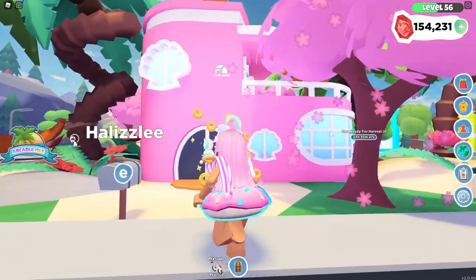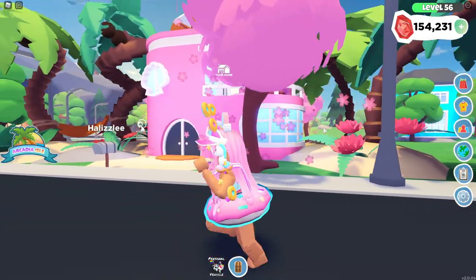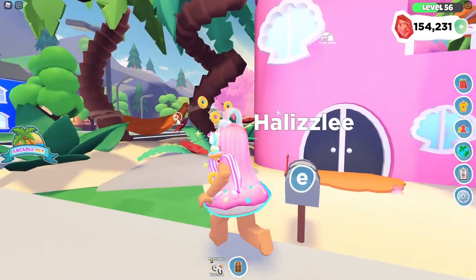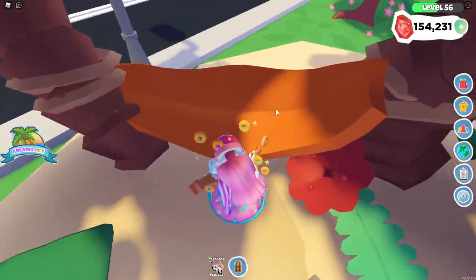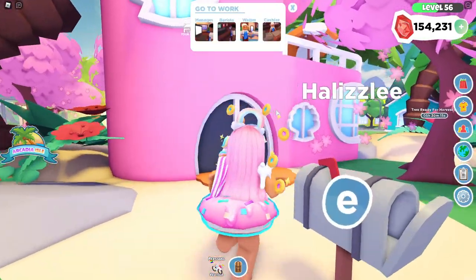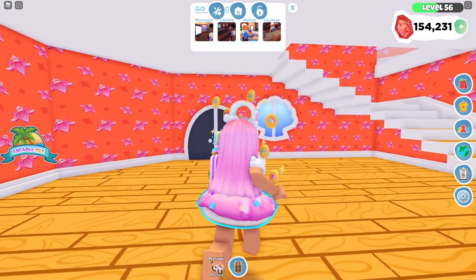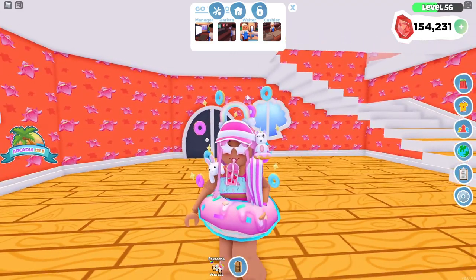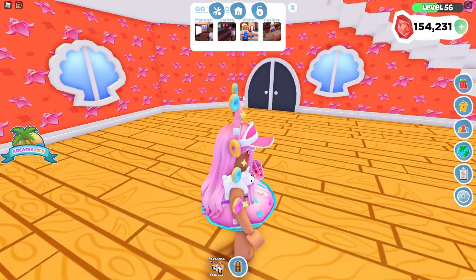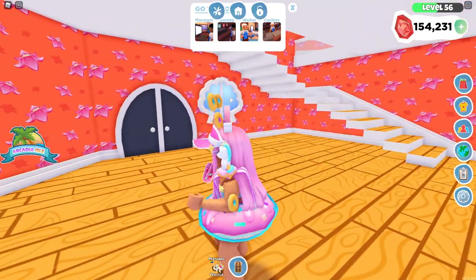As you guys can tell, I made it pink because I like the color pink. It's the color of my hair, so I might as well make it pink. But this house is so cool. It has a little hammock right here. And if we go on the inside, this house kind of reminds me of a boat for some reason. It looks like a boat from the outside, but this is what the house looks like on the inside.